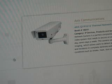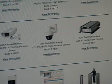They're not the highest frame rate or the highest resolution, but again, it's more about detecting objects, people, and vehicles when you otherwise couldn't see them in the dark. So let's jump on down and see what else we've got.